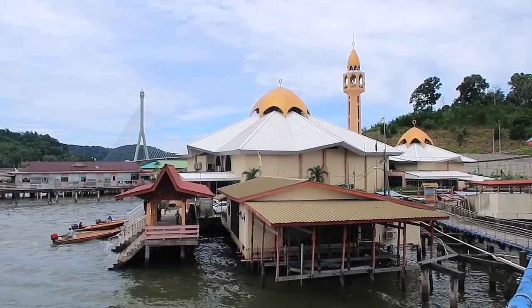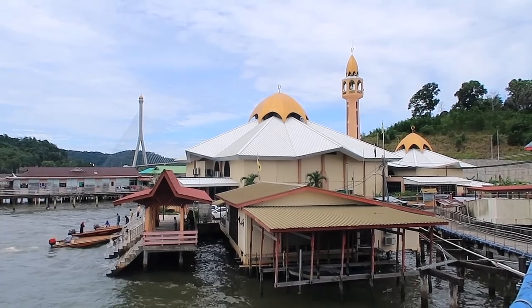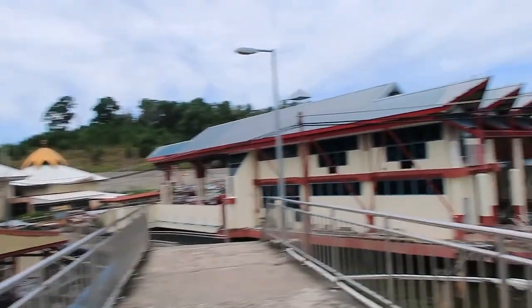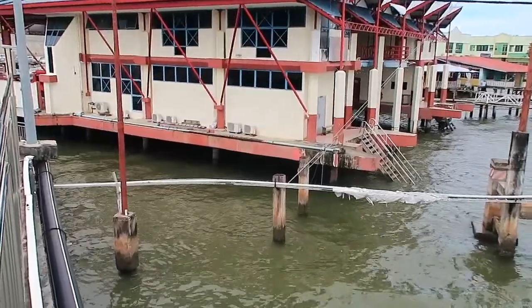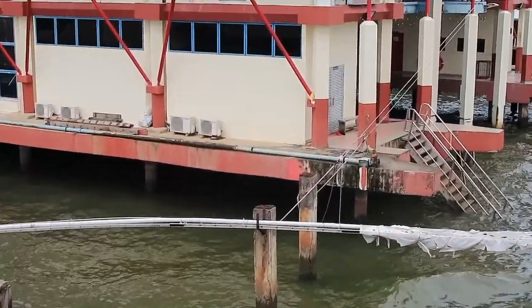Guys, this is really cool. All of the houses have got air conditioning and satellite TV, but they're built on stilts in the middle of the water. It is insane. Here's the mosque that's on the other side of the water village, and I'm fairly sure that's built on solid ground. However, what isn't built on solid ground is the fire department. There's the fire department, and you can just about see the stilts that the fire department building is built on.